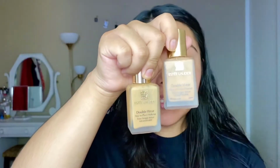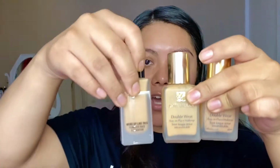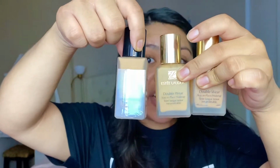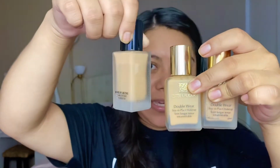Okay, so this is what it looks like, IL Makiage. I'm gonna show you the comparison of just the bottle from my other foundations and we'll see. So these are the foundations that I typically use. This is in the shade 3C3 and 3W2. So sometimes I can look a little more on the neutral side. So I like mixing these together. And then this is how it looks. So I'm a little scared because I'm thinking it's going to be a little too light, in my opinion. But let's go ahead and try it.